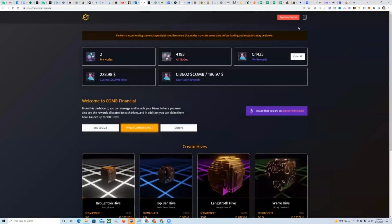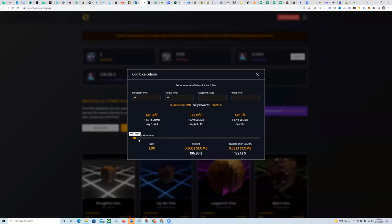So we can go over here to this calculator right here, and you could see I can slide this all the way to 30 days, for example, and you can see that this is going to be our rewards in comb. And then after 10 days, we're only going to be taxed 5%, and then 19% between 6.3 days and 10 days. And then, of course, 38% between 0 days and 6.3 days.